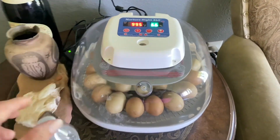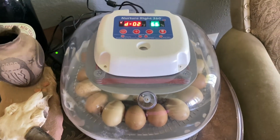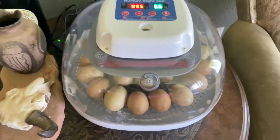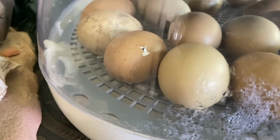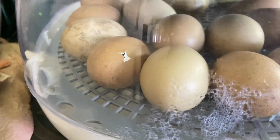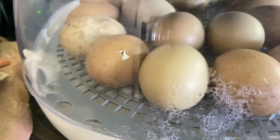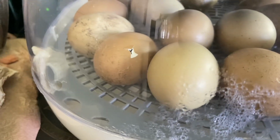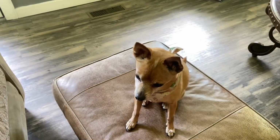Now these guys are T-minus 2 days. So we're 2 days to hatching day. And I have little pips here, and I've seen some movement with some eggs. And I'm hearing beep, beep, beep. So that's exciting, right? It's exciting.